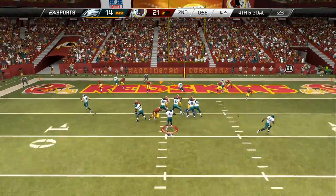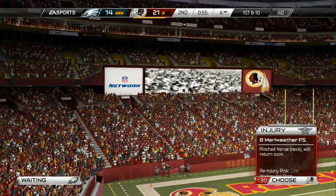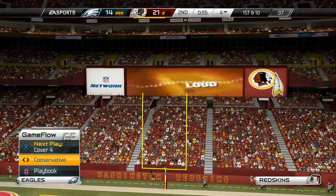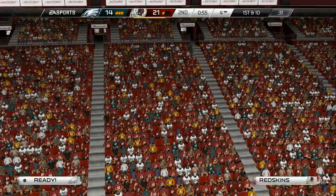Fourth and goal. So that's not going to get it done here, and the offense is going to turn it over on downs. This is really demoralizing. When you drive the football down the field, you're in a fourth down situation, you want to keep this drive going. Terrible play call by the coach. Stops the drive.